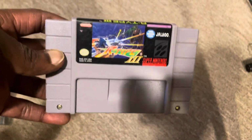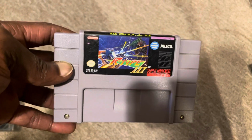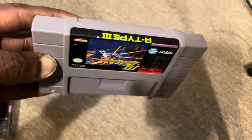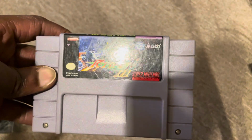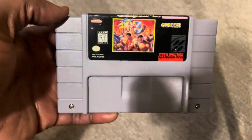All right, time to get into some shooters. R-Type III. Now, my favorite R-Type game of all time is R-Type Delta on the PlayStation 1. I have that game, but this is a close runner-up. I do like the way R-Type III plays. In fact, I like it so much, I have it on the Game Boy Advance. So this is a very good shooter. If you haven't played R-Type III, check it out. It's a good one.